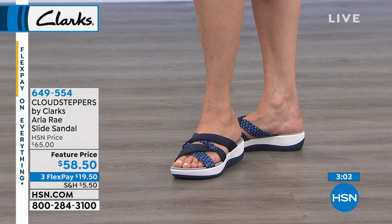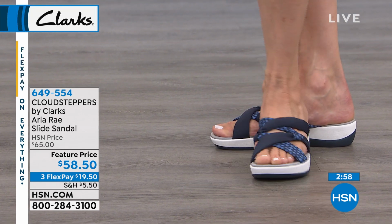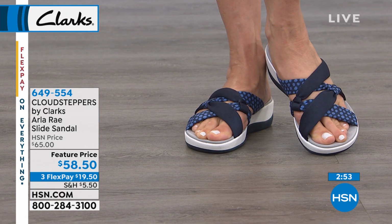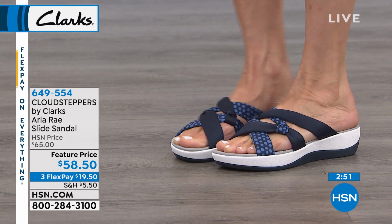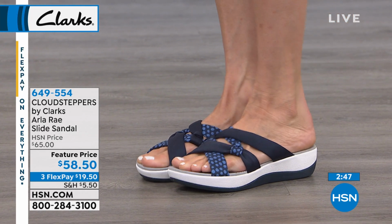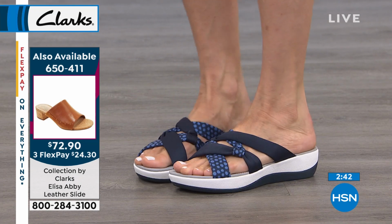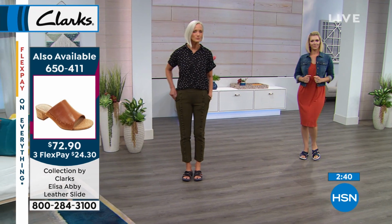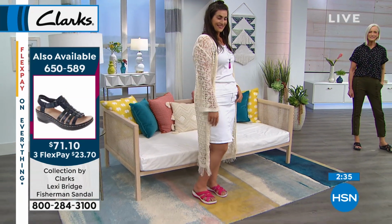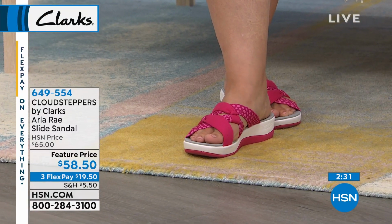Remember what we talked about at the beginning of the hour. Clarks is a brand that has been around for over 200 years, and all of us have known this brand over the years for support and comfort, and now this great style. If you love this shoe, we're calling it the Arla Ray Slide. Cool name, right? Arla Ray Slide. And if this isn't a style that resonates with you for some reason, you're more than welcome to always shop on hsn.com, because there you can find all of the Clarks footwear and all of the different brands that we offer to you.